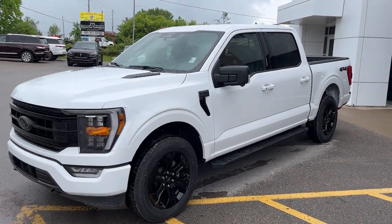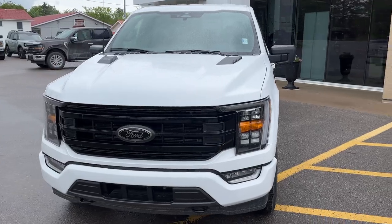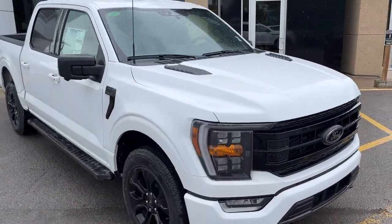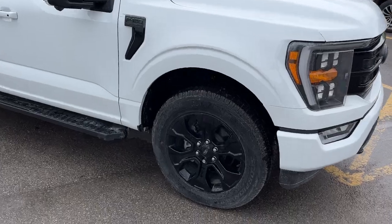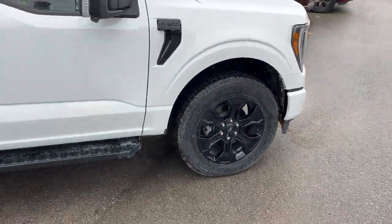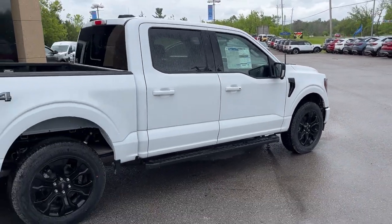2023 Ford F-150 XLT 302A package. This one is in the Oxford white paint, and you also have the XLT black appearance package, so you do get those hood vents on there, and you're rolling on 20-inch gloss black aluminum alloy wheels with all-terrain tires. This one's powered by the fuel-efficient 2.7-liter EcoBoost engine.